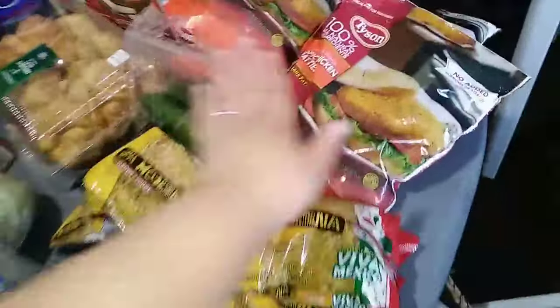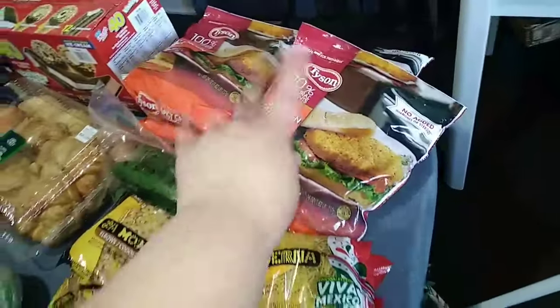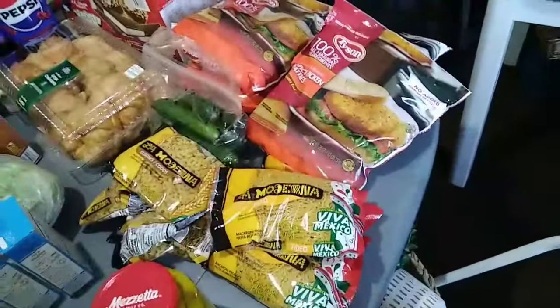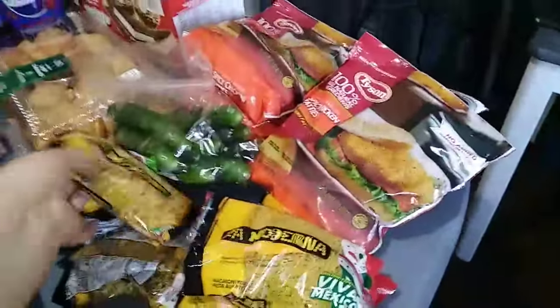So we have been loving these spicy chicken patties. Those are so good. We picked up 4 bags of those. I do want to grab more of them. They're really good. You pop them in the air fryer, the oven, microwave, whatever, and they're good to go. I got some mini cucumbers. I had to re-up on these.